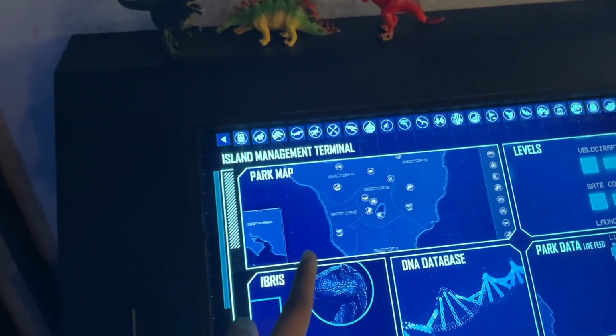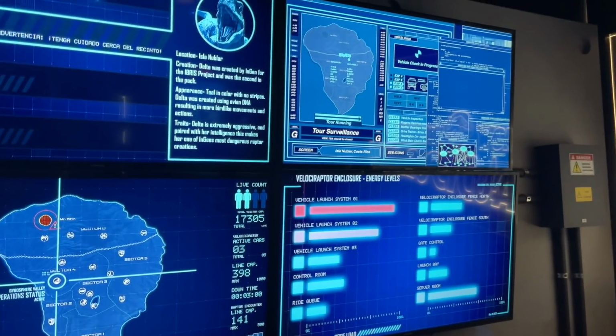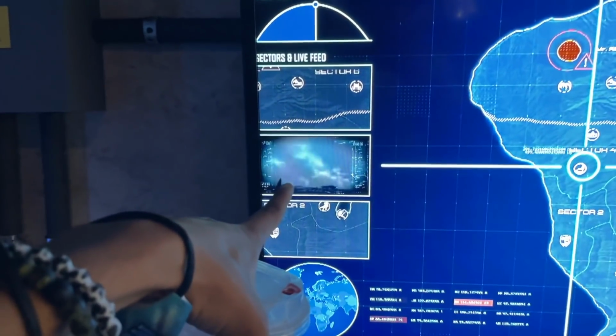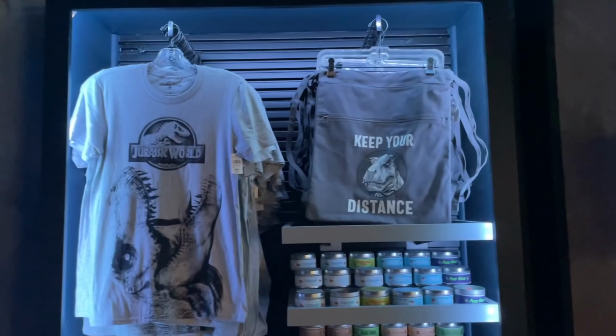Technically, look, this is the park map. This is Jurassic World, Velocicoaster, all that jazz. You can actually see the Velocicoaster on the screen going through every now and then, as you see. It's right there. See? Whoop. Very cool. Cool little detail. Gotta love that.